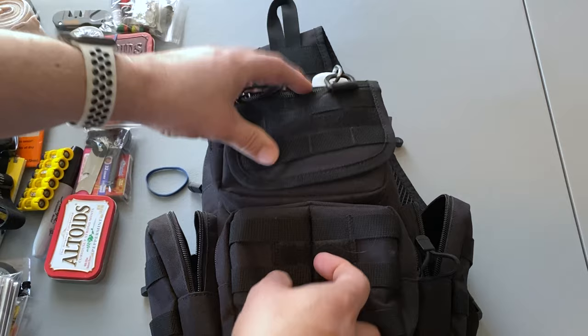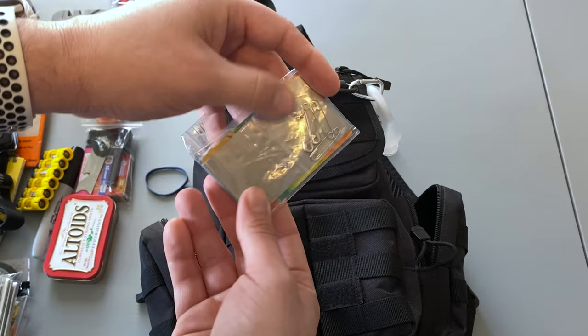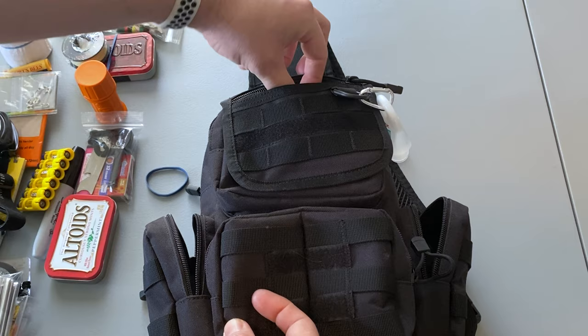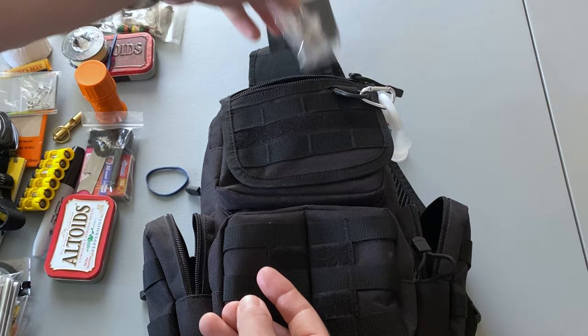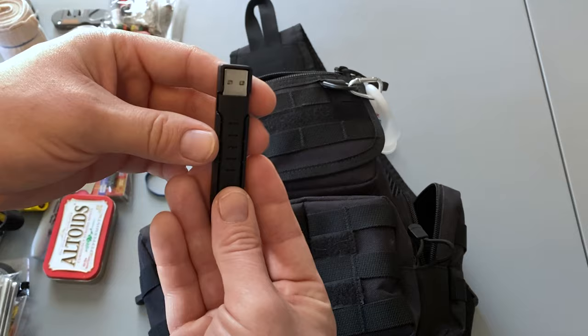On this flap, I do have some hand sanitizer. Inside, I have a little bit more duct tape and some safety pins. A whistle. A signaling mirror. A small charge cable. And that's it for that pocket.